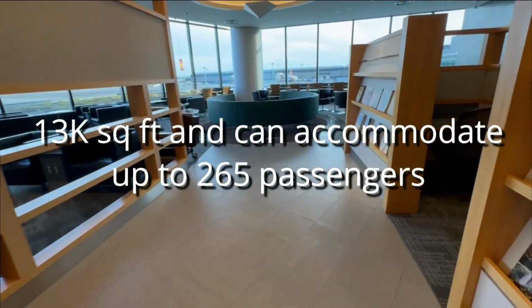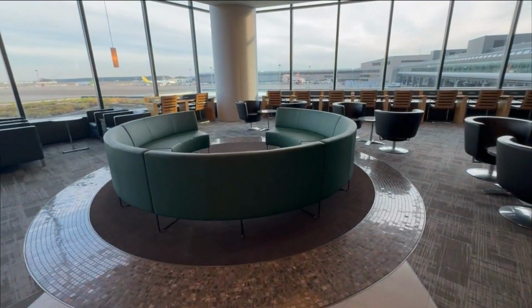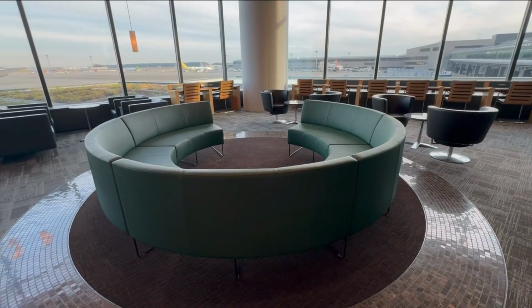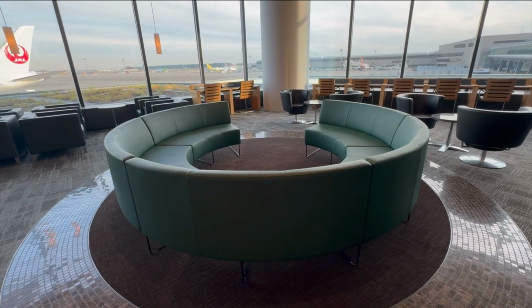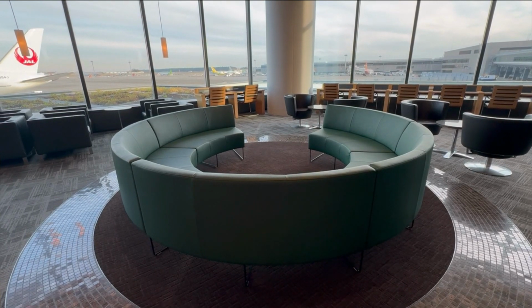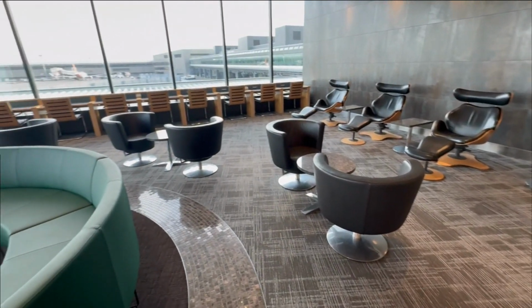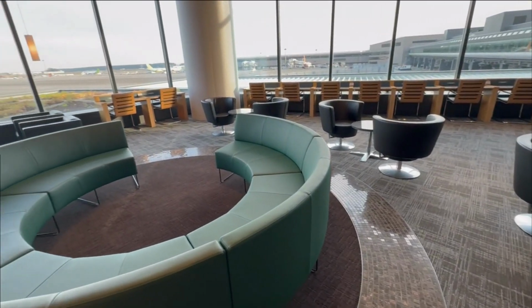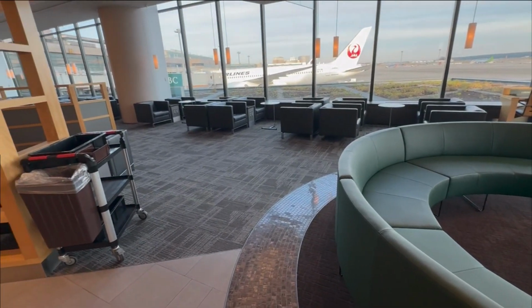The impressive lounge has about 13,000 square feet footprint, which can accommodate up to 265 passengers. This round socializing couch that can accommodate up to 10 people is definitely not something you see in airline lounges. The contemporary design of the lounge matches Cathay's other lounges around the world. The only thing missing, I have to say, is the noodle bar, which I adore.